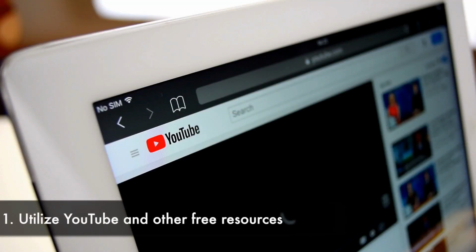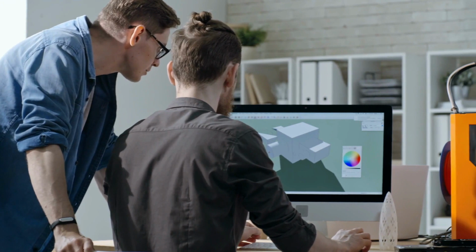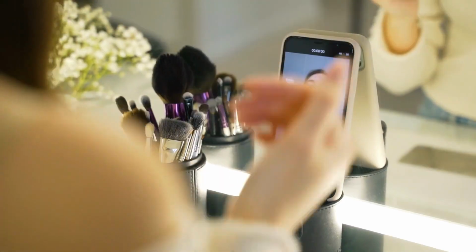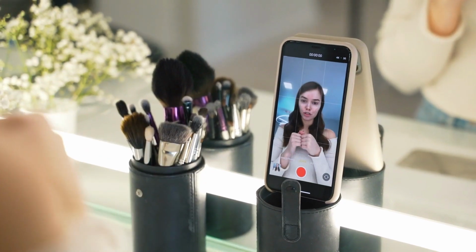Number 1, utilize YouTube and other free resources. There are YouTube channels dedicated to everything from software engineering to carpentry to sales skills. While not everyone sharing information on the platform is an expert worth trusting, many are. You can find great content on YouTube that's 100% free if you spend enough time looking. Just do your research and find 2 to 3 great people to follow. You don't need more than that. After consuming a lot of free content, you may decide to invest in one of these content creators' paid courses, if they offer one. We'll talk about that next.